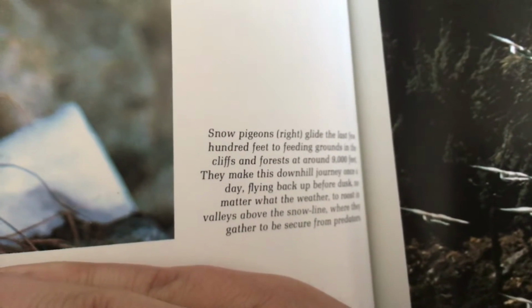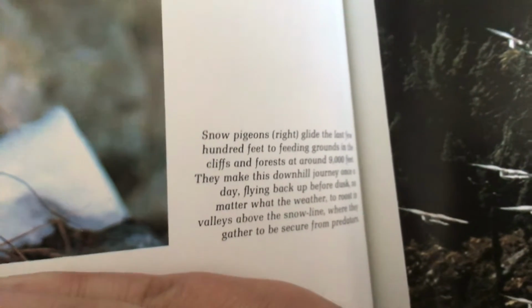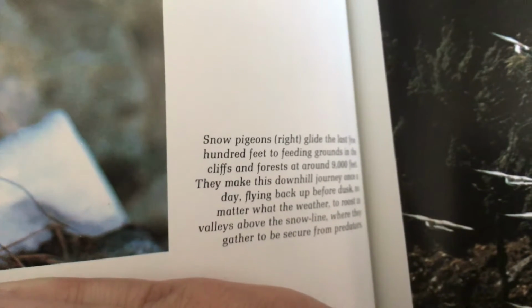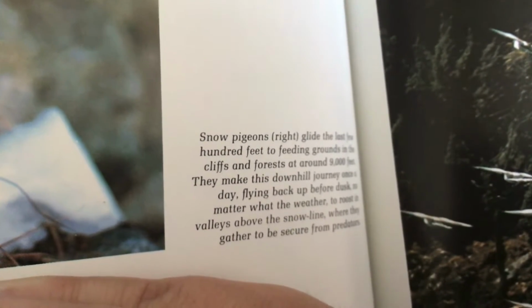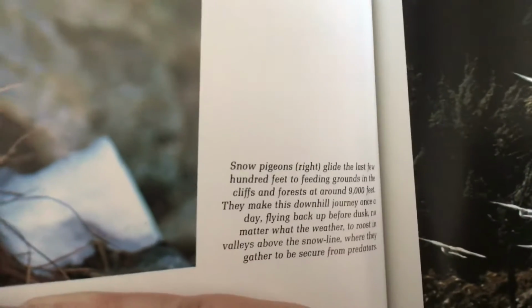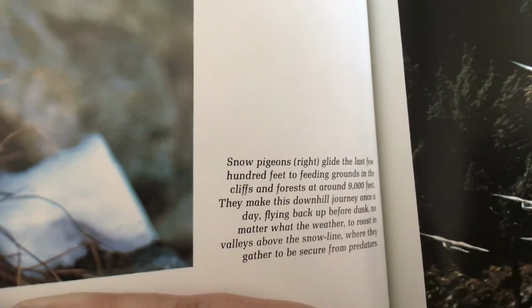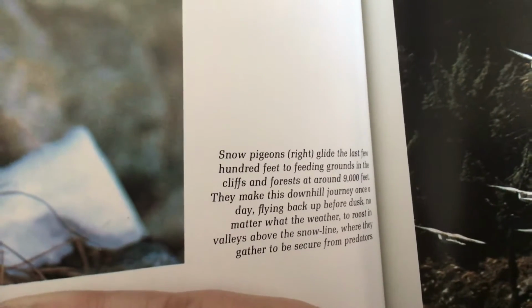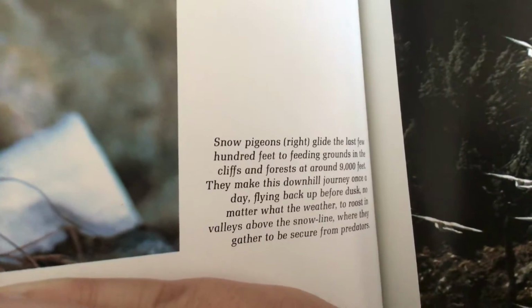Snow pigeons, right, glide to the last few hundred feet of feeding grounds in the cliffs and forests around 9,000 feet. They make this downhill journey once a day, flying back up before dusk, no matter what the weather, to roost in the valleys above the snow line where they gather to be secure from predators.